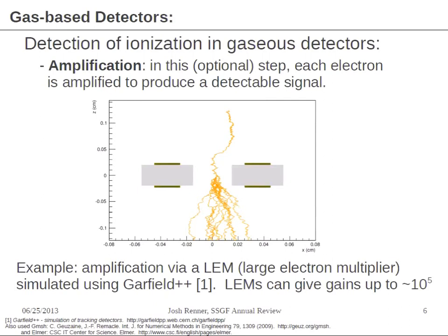In this case, we don't actually use this in our LBL TPC, but this is an example of a large electron multiplier, which is two copper plates with a dielectric sandwiched in between them, and holes drilled into those plates. The electron essentially moves into this hole with high electric field and is accelerated, ionizes more electrons from the gas, and comes out in an avalanche, producing a larger signal. That's an important step in the detection process.